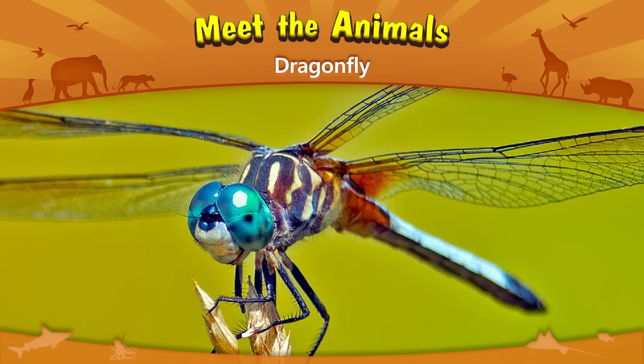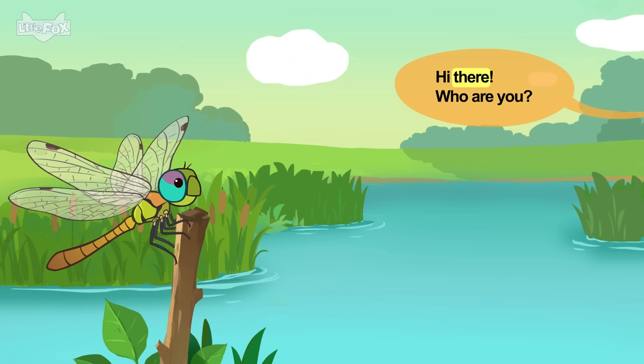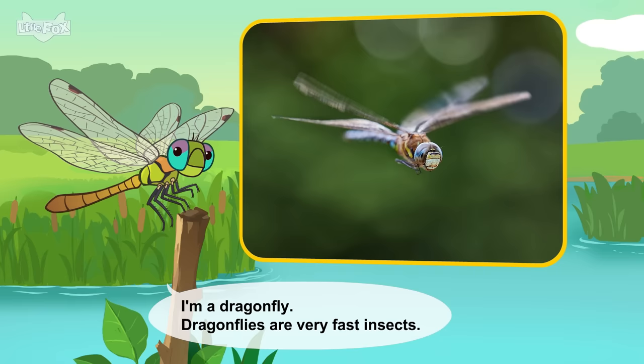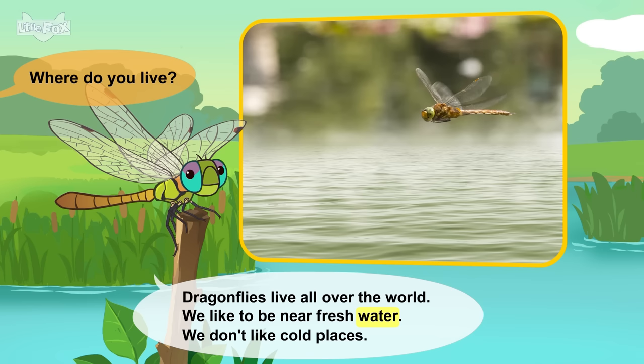Meet the animals. Dragonfly. Who are you? I'm a dragonfly. Dragonflies are very fast insects. Where do you live? Dragonflies live all over the world. We like to be near fresh water. We don't like cold places.